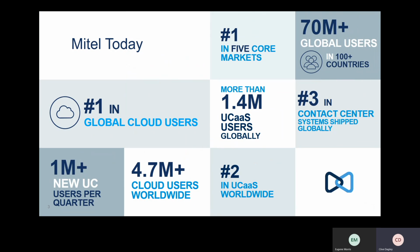Where we have really established our space in the market is around cloud telephony or unified communications as a service. 10 years ago, we partnered with Mitel, where we built our first platform, which has now become a very well-matured enterprise platform delivering very strong contact center. Mitel is an organization globally, a #1 in cloud services, and #1 in 5 of the core markets, which is around business unified communications, mobile, contact center, etc.